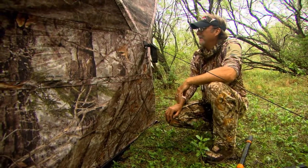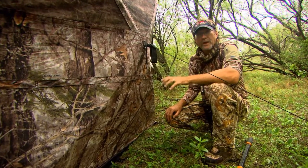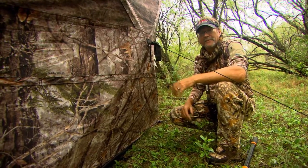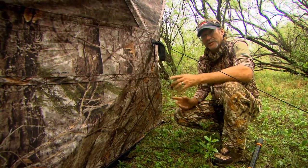And then finally, pay attention to where you plan on sitting in your blind. Get in there with your bow or your rifle or whatever and practice raising and lowering, making sure you're clearing everything, making sure there's nothing in the way. And it will definitely help you be better prepared when it comes time for that moment of truth when you're hunting in a pop-up.